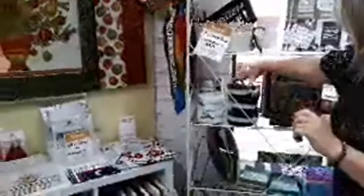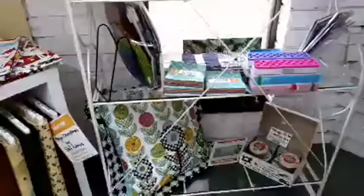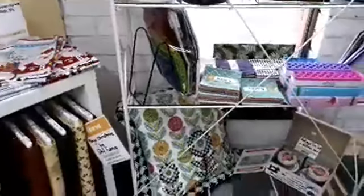Got quite a few different 2.5-inch strip sets. We've got some Moda Solids, we've got some Maywood tone on tones, and we've got the Maywood seasons. So we have winter, summer, spring, and fall or autumn. So we're keeping those in stock. We also have the matching 5-inch charm packs for all of those as well. So there goes one on the ground. And some other jelly rolls from Victorian Textiles.